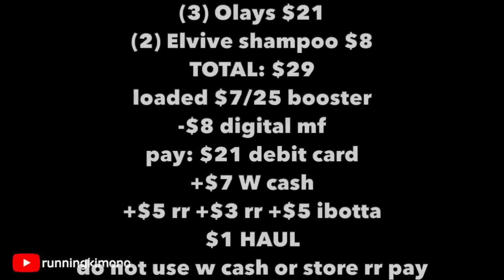But let's look at this basket properly. Grabbing 3 of the Olays for $21, 2 of the Elvives for $8 for a subtotal of $29. I had my booster loaded of $7 back when you spend $25, $8 of digital coupons melting off. So with my debit card, pay the $21, get $7 in Walgreens cash back for my booster, a $5 register reward for Olay, a $3 register reward back from Elvive, and then you should claim $5 back from IBOTTA for the Olay as well. So it makes the haul $1.